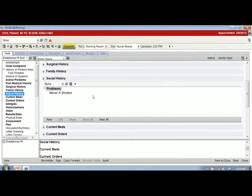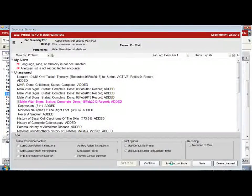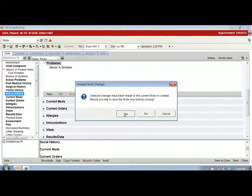At this point, I can go ahead, and I should have done this before, pardon me, I should have changed this from waiting room. I put them in the exam room and they're with me now, so I'm just going to put with RN. I apologize. So I've put in the information for the doctor. I'm done. I'm going to go ahead and commit that data. Save and continue. So I'm going to close that for my provider, and hit yes.